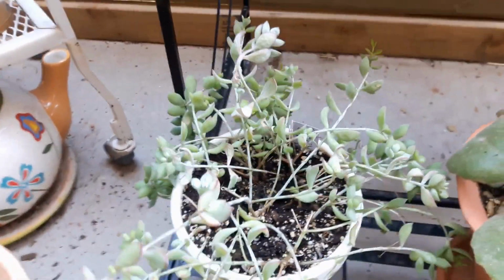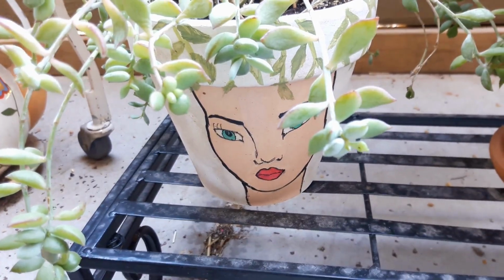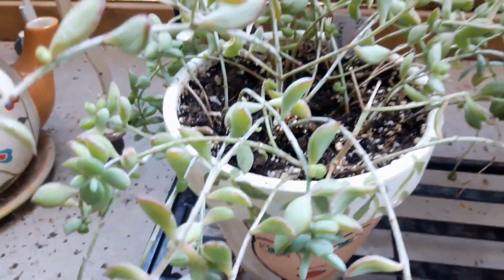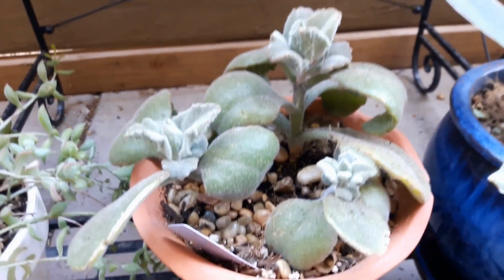This is the cotyledon pendens. This I had done in a DIY for this face planter here. It's doing okay. Lost some little petals there because it's so sensitive. It's kind of like the donkey's tail. They fall right off, but it's doing okay.